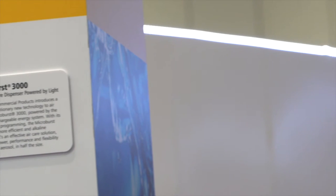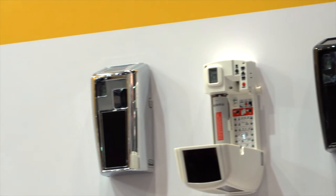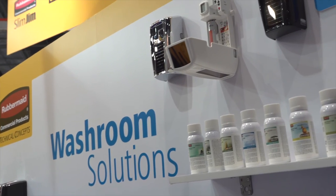Right. So with Lumecel, most air care dispensers are powered by batteries. There's a charge to batteries, and you need to recycle batteries. The Lumecel technology is powered by light, be that indoor light or external light, but most washrooms are obviously internal. It has two power cells and then a zinc rechargeable cell inside it to power it. So you never have to buy batteries, you never have to change batteries. It will work continuously. All you have to do is change and refill the refill.